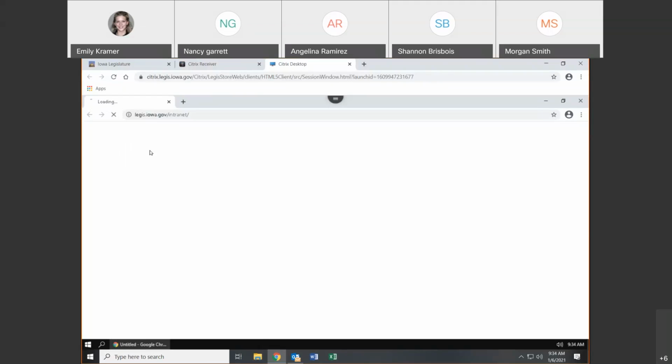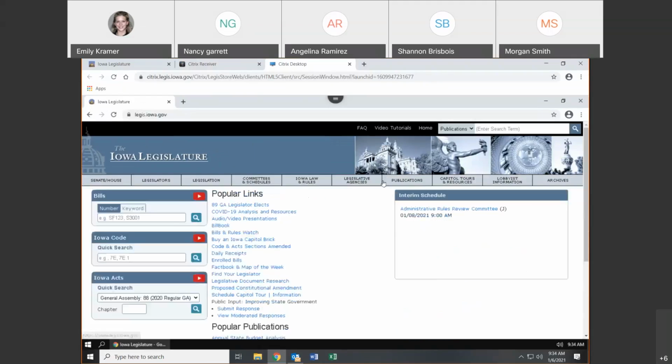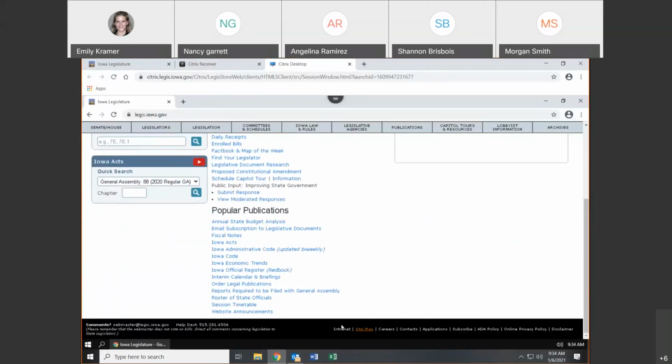There is a portion of our website that is only internal. So when you're here at the Capitol, you'll see a link for the intranet down here in the black, and you'll be able to access it. When you're outside the Capitol, this link will not appear. It'll just go straight to sitemap. And again, that's by design. It's the internal portion of our website. It's not that we're hiding anything.